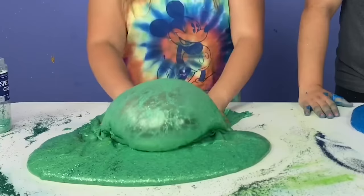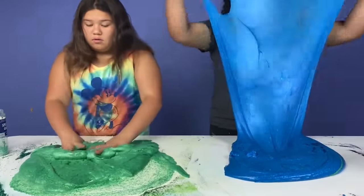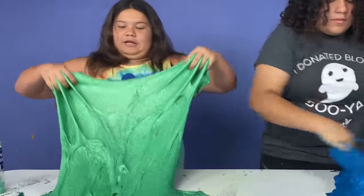Giant bubbles, Izzy? Yes. I think I won since it can't make bubbles. Izzy said my slime can't make bubbles. My slime can make bubbles. Well, not big ones.